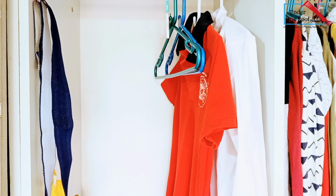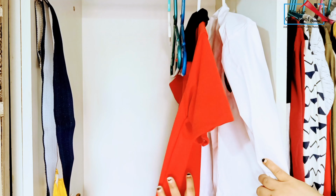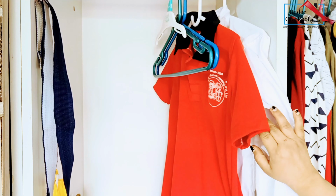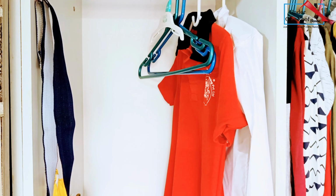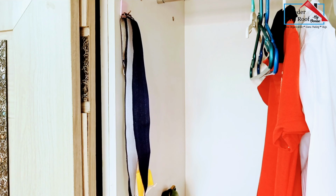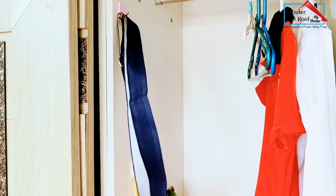So coming to the hanging space on the left, here I have hung, as I've mentioned before, his uniforms. Here I have kept his karate uniform and his abacus t-shirt. And I've also left hangers to put his school uniform when I buy them for the next academic year. I've also placed a command hook on the left-hand side, and I've placed his school belts right there.